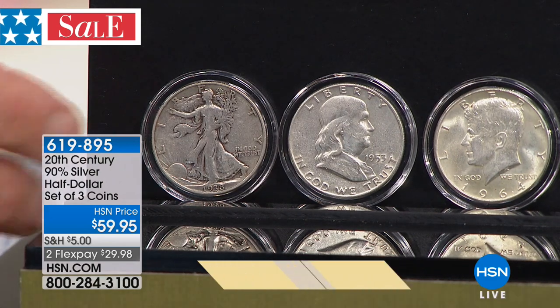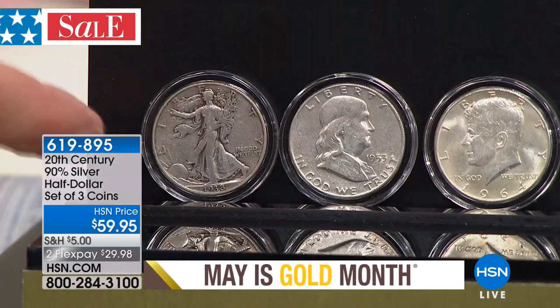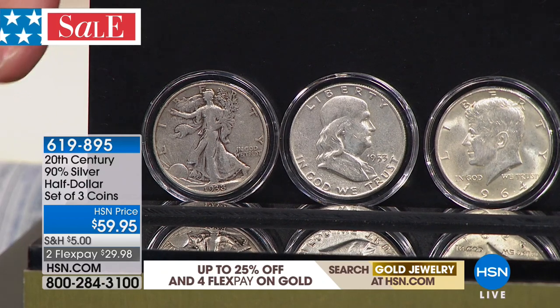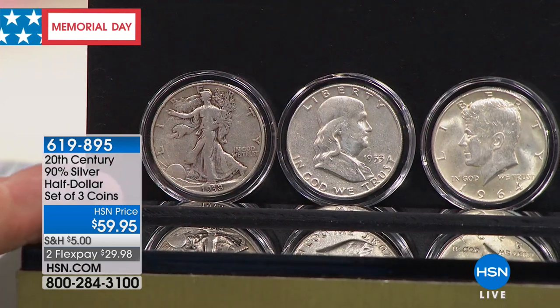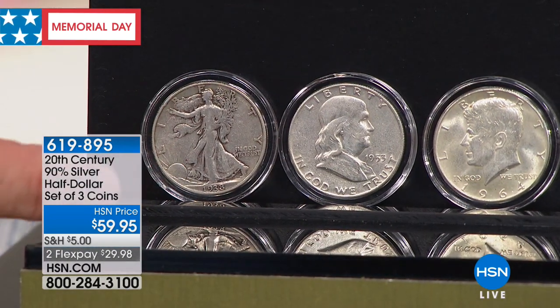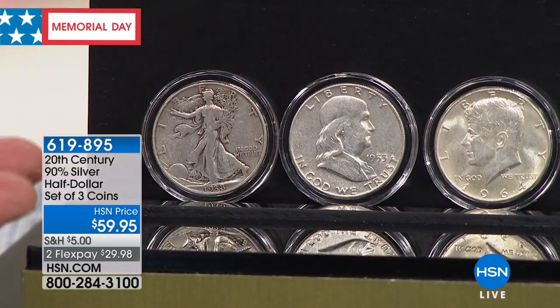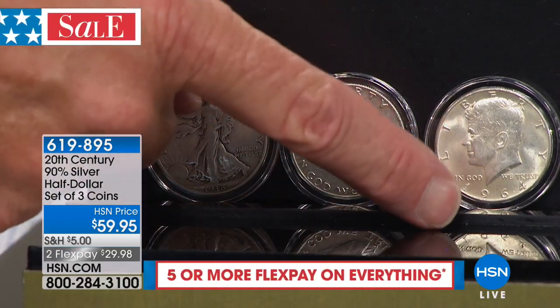So we fast forward into the 20th century, and I've already sold a half dozen of these. They made 3 different half dollars in the later part of the 20th century that you see right here. These are the 90% silver. This represents from 1917 until 2000, so it's the last 100 years of American silver half dollars. We have the Walking Liberty half, the Franklin half dollar, and the Kennedy half dollar.